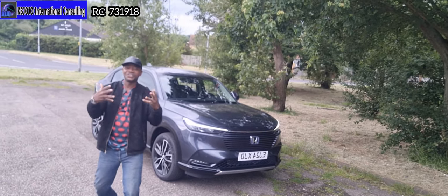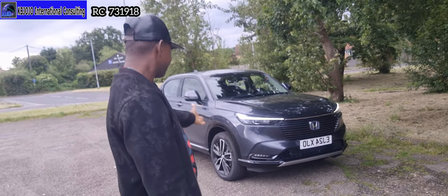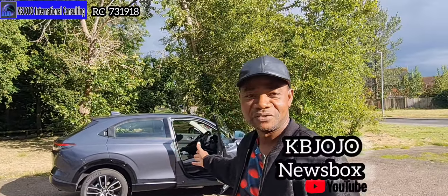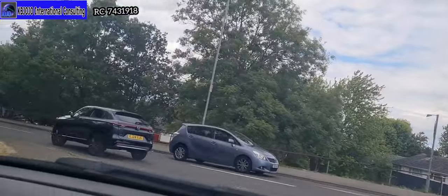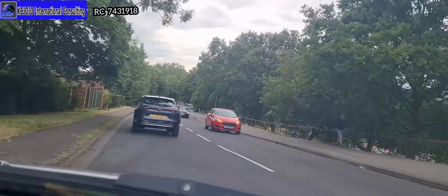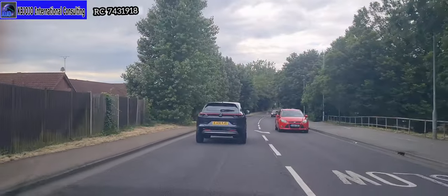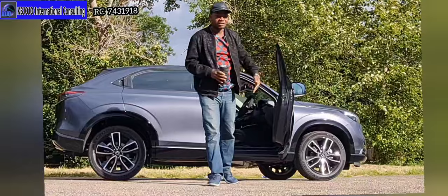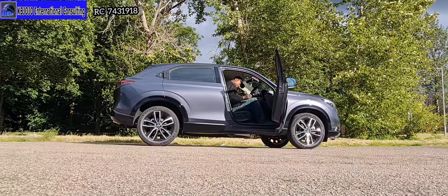So I'm going to review the 2024 Honda HRV Hybrid. Introducing to you the 2024 Honda HRV, a subcompact SUV that combines style, efficiency, and advanced technology that meets your driving needs. Why are these features so outstanding? Why is the 2024 Honda HRV the talk of the town for the year 2024? Why is it our choice for an economically viable SUV?